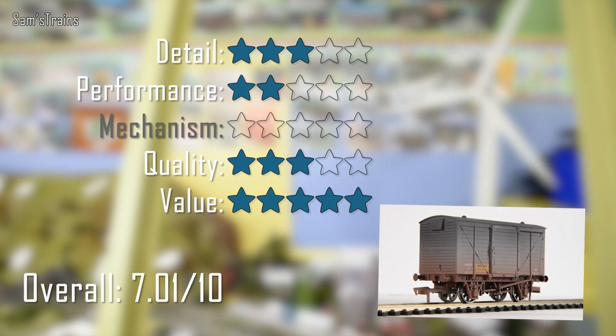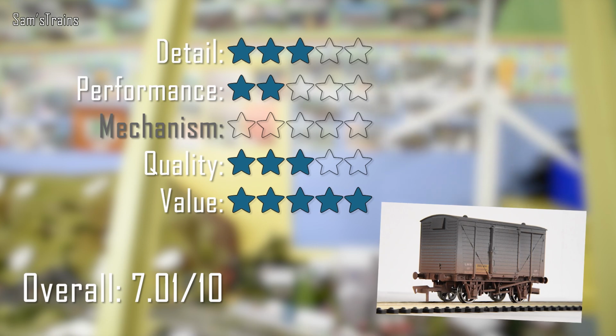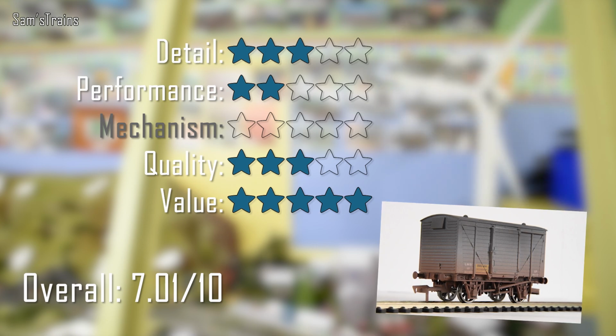But besides that, for a complete wagon with modern wheels and modern couplings, in inverted commas, I think the price is at the very least quite reasonable. So that gives us 7.01 out of 10. Not a bad score, but it could have been better very, very easily.